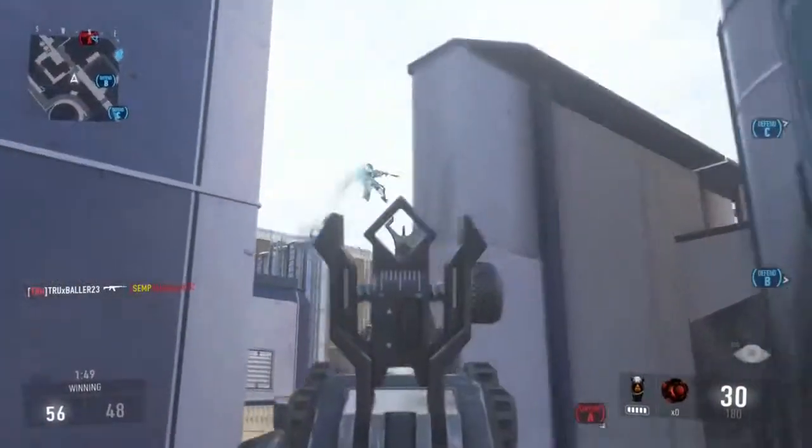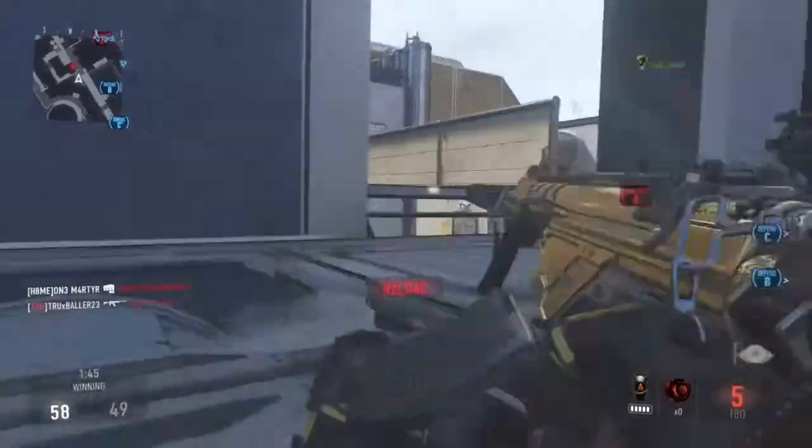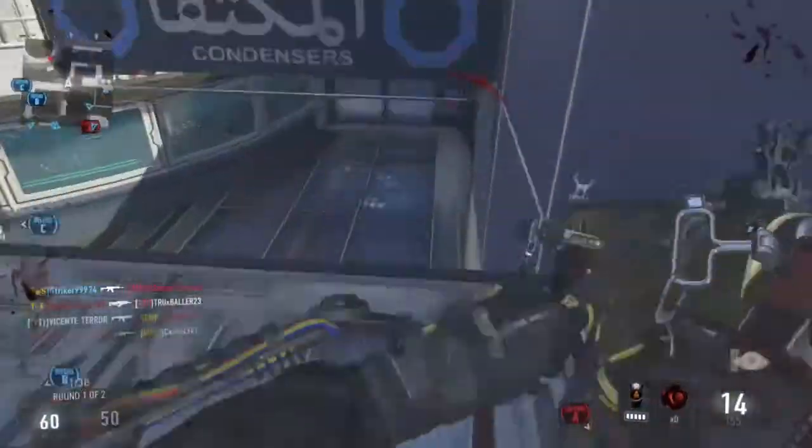Your bullets are gonna be going where you don't want them to. It's altogether just gonna feel very weird, very not usable. But with the foregrip, it becomes very usable very fast. I really like this gun. The feel of the gun's very, very good.